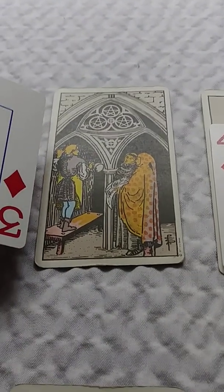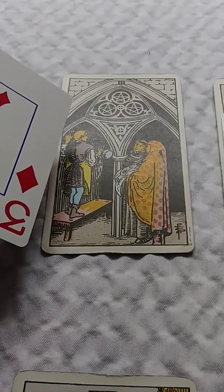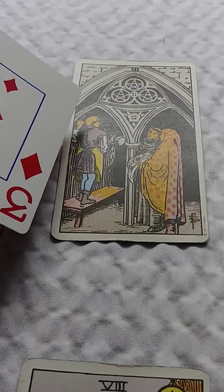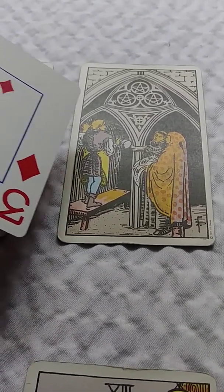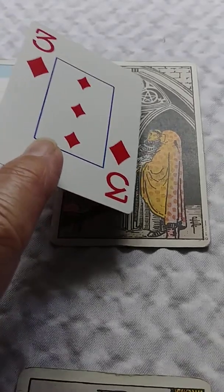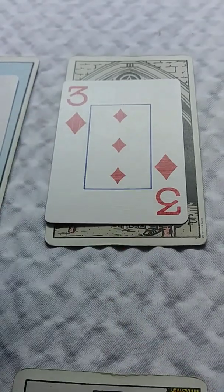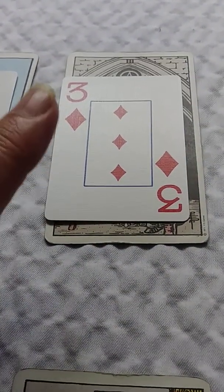Here in the Rider Tarot deck, we have the 3 of Pentacles, the 3 of Shields. They are a 5-pointed star, a pentagram. I love this card. It's really beautiful. It's actually one of my favorites. I know it's just a 3, but it has such great meaning. And here we have a red card in the element of fire, and it's a 3.